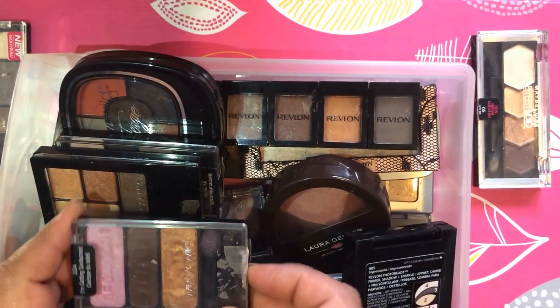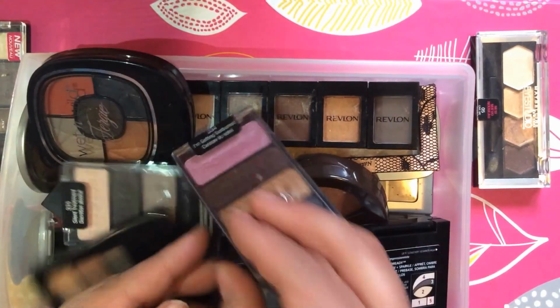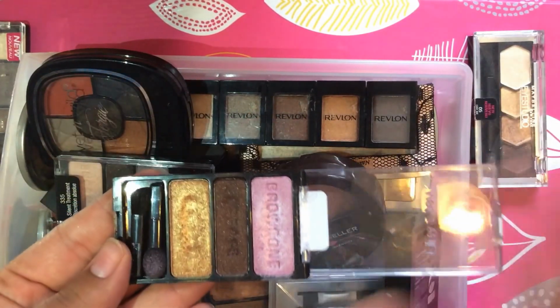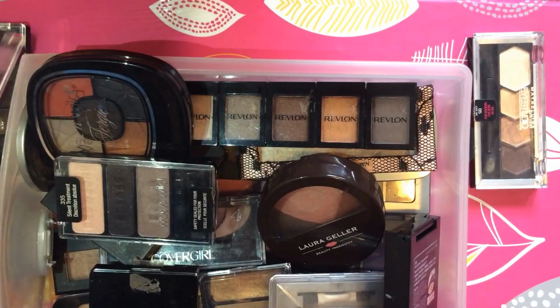As far as this trio, this is from Wet n Wild, and this is I'm Getting Sunburn. I really do like this gold color, but I have it in other palettes. This one I don't use, and this one I don't use as much. So I'm going to be decluttering that.